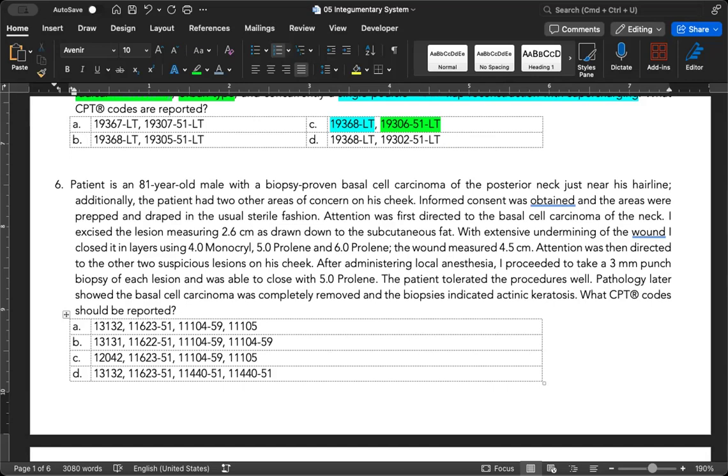Usually I like to just start with whatever is listed first in the scenario. So we're first doing the attention to the basal cell carcinoma on the neck. So this is procedure number one. So attention was directed at that basal cell carcinoma. They excised the lesion measuring 2.6 centimeters as drawn down to the subcutaneous fat. So what is our main term that we're going to look up in the alphabetic index? What's the procedure that we perform? An excision. Yep. So we'll go to main term excision. What are we doing an excision of?